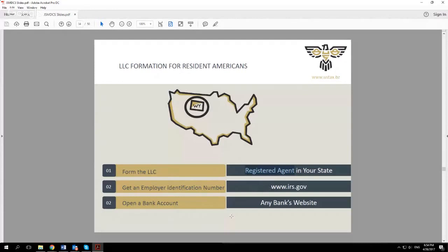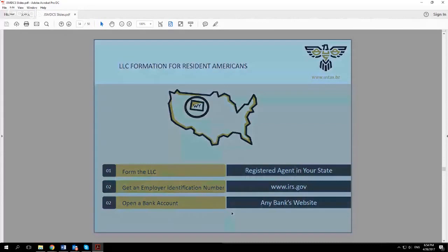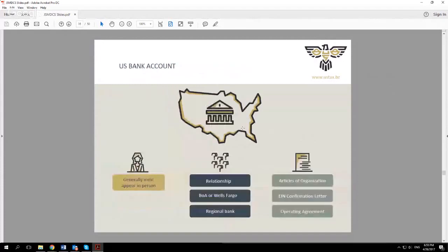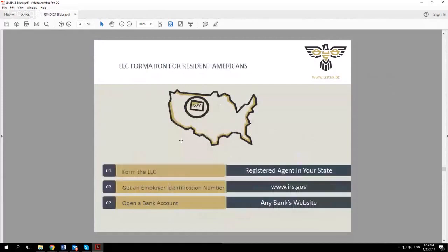Okay, next you go to irs.gov and you get an employer identification number for your LLC. You as a U.S. citizen human have a social security number. Well, an employer identification number is a social security number for a legal entity. And there's a cool little online widget. Just go to irs.gov, there's a search bar in the upper right. Search for employer identification number, and you'll go to the little online thing. You'll answer some questions, and you'll have your EIN a couple of minutes later.